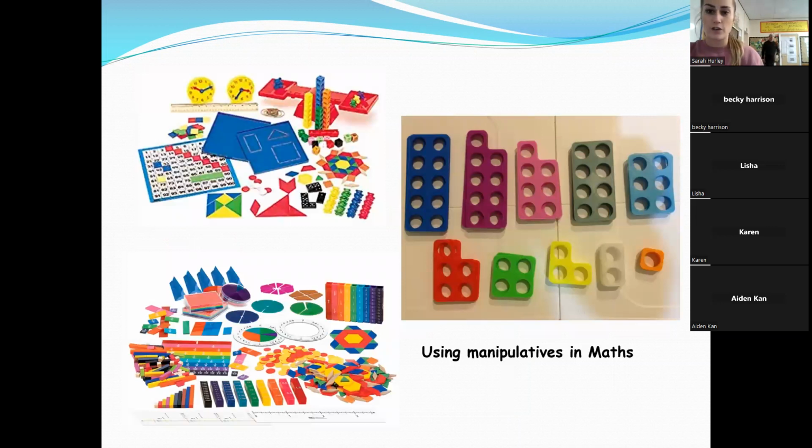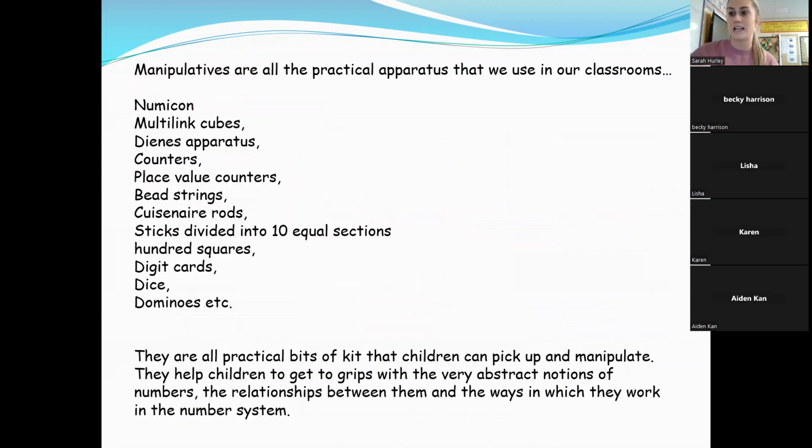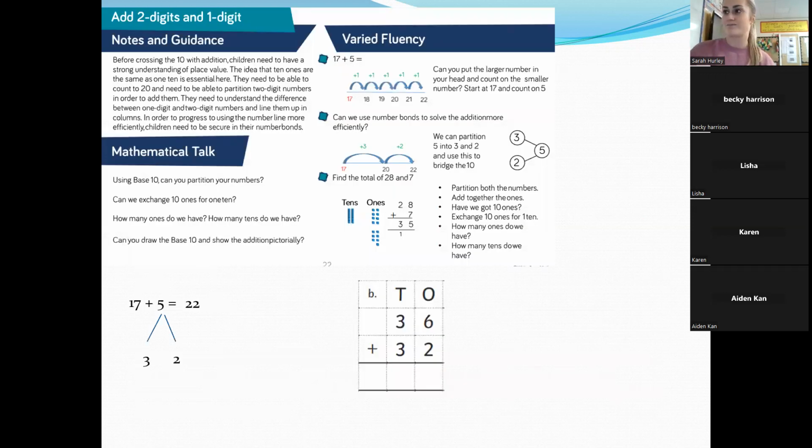Just a little picture of lots of the concrete materials that we have within the classroom, anything you guys can have at home. Those little clocks are really super, again supporting their time knowledge, but I'm sure I've shown you that picture before. And again, just a list of all the things that we use in school. And if you ever need any more advice on which ones your child needs to use, then I can always help you with that. But it's really important, that practical aspect. And if children are confused, to go back to it. And it often doesn't take long.